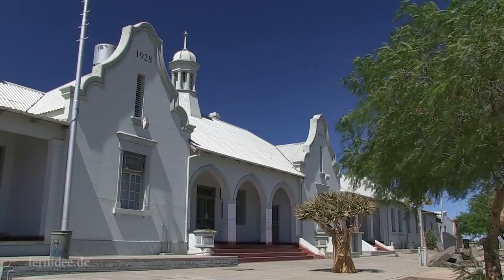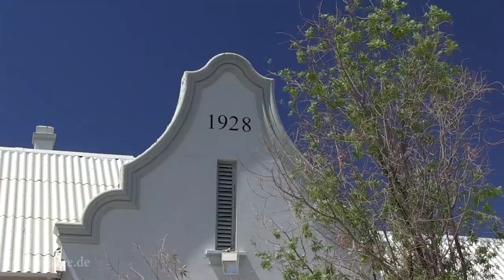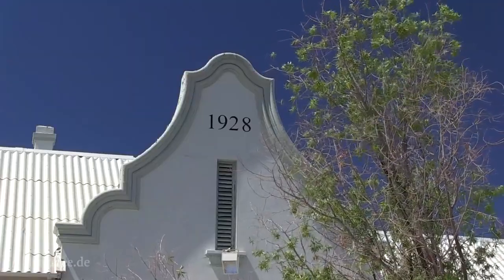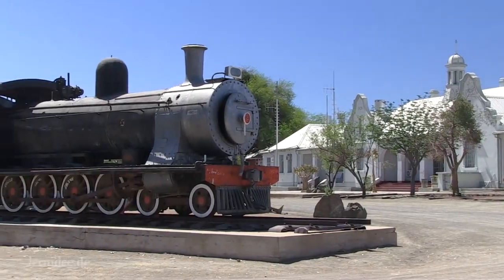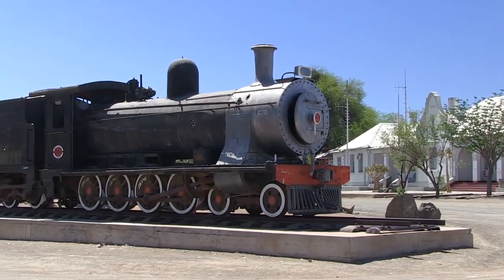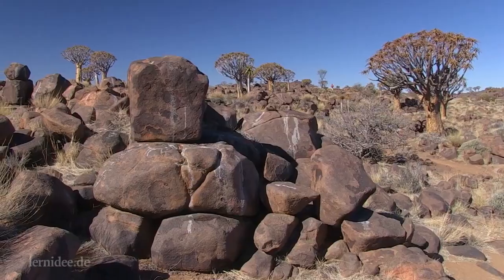The next station, Windhoek. In the olden days, the town was an important railway junction. An ancient steam locomotive testifies to the station's former glory. From here, the guests make a trip to the famous Quiver Tree Forest.